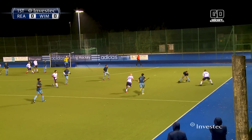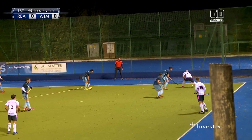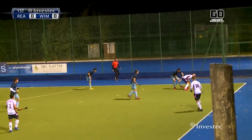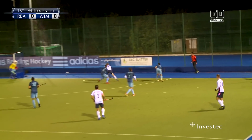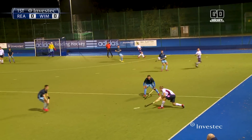Price continues his run, gets the ball back from Gordon. Price here, still has Gordon in support if he wants, but gets the ball across, and somehow it's made it across the face of goal. And Greg with the touch at the near post. Can't get the shot or the touch on target. Lovely little dink, just wide of the left-hand post.